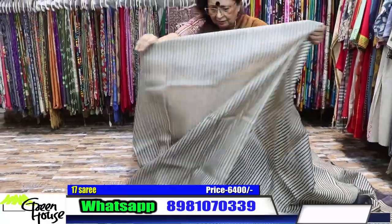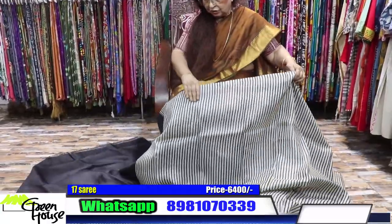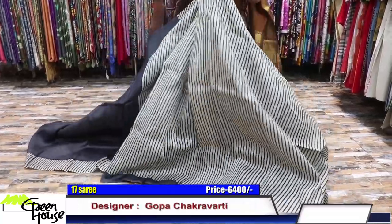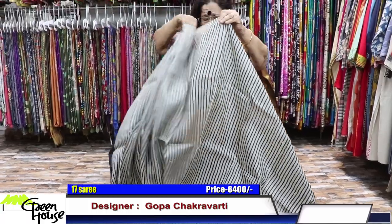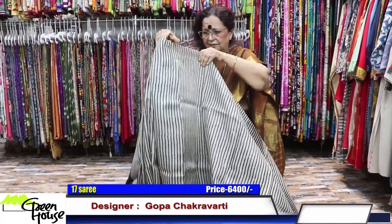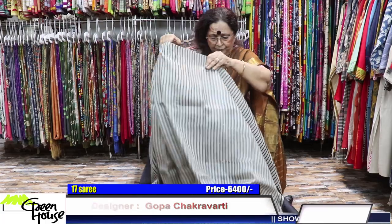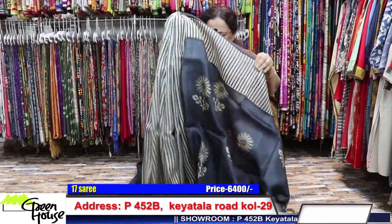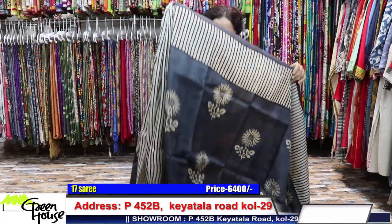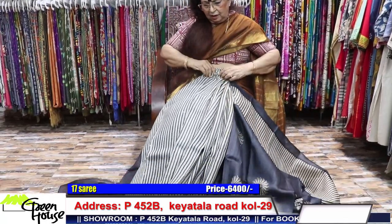Look at this, like this. This is the blouse section. And the sari goes like this. The effect will be like this. I really like these pin stripes. It also enlightens the height. This is the one which will stay below.